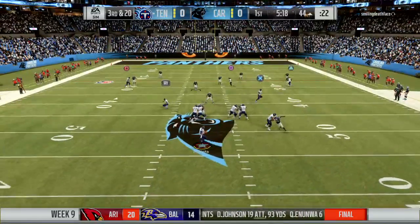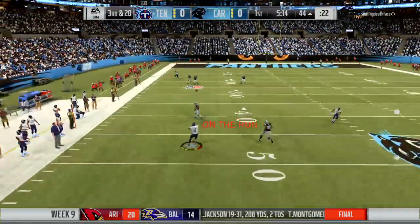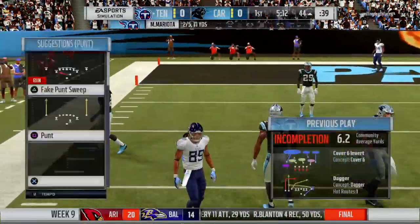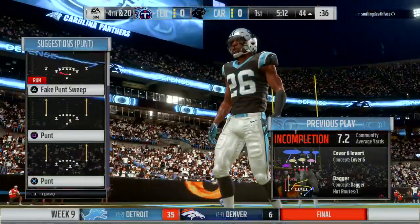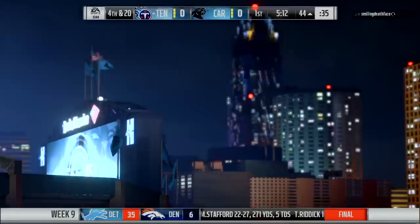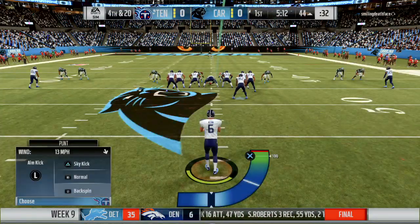From the gun, Mariota. Forced out to his left. And this is what here? Incomplete, they say. It looked like it was intercepted, but he apparently did not get the 2 feet down inbounds. Here's Brett Kern now, as he'll kick it away for the 2nd time.